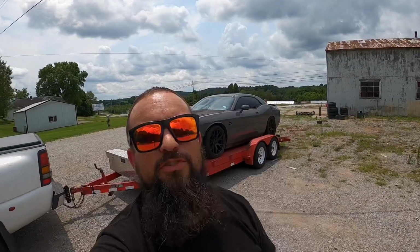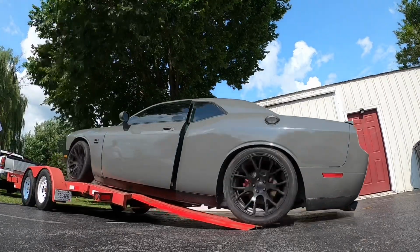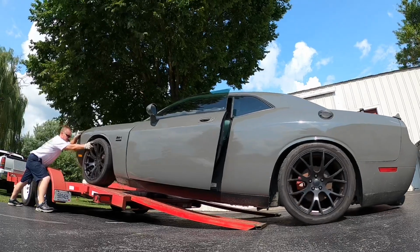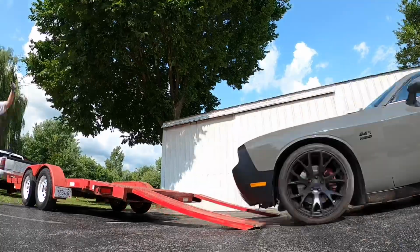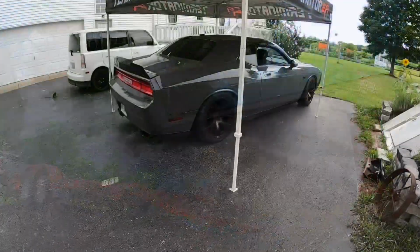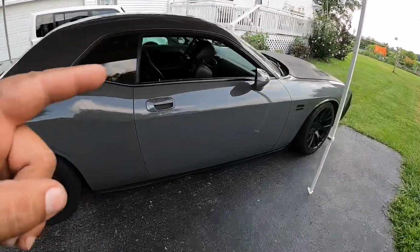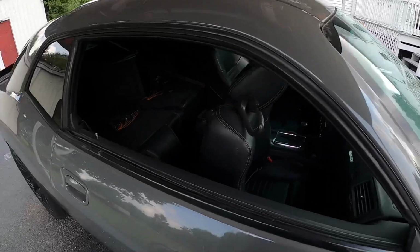All right, Challenger's loaded up. Let's start heading home. All right, the Challenger is home, aka Old Smoky. That's what the name's gonna be for this one.